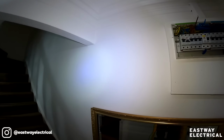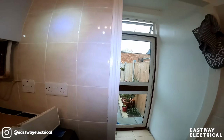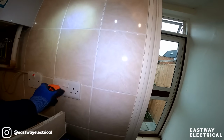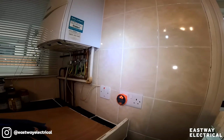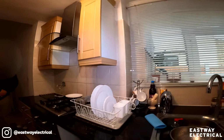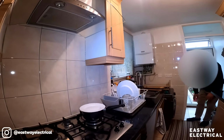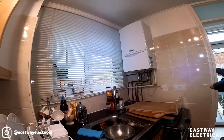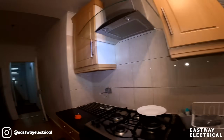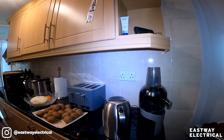Right, okay, let's see what we've got left on. Can you check if the washing machine's on? Yeah. Right, okay. So at the moment we've got that socket working, the boiler working, and I'm going to just check here, there should be some power here. But these two, I suspect, let's see something. Right, that's not working.